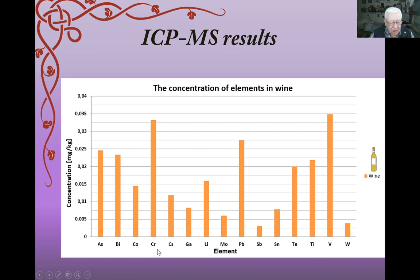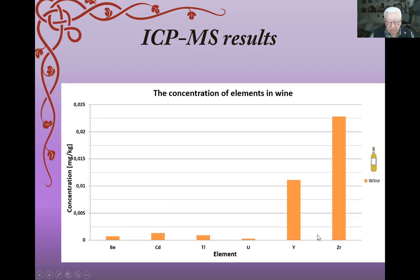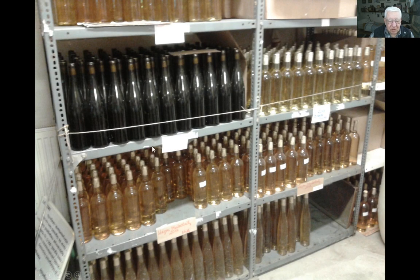and we have traces of chromium, we have small concentration of traces of chromium in wine, and we have cesium, gallium, lead, and titanium, tellurium, and tungsten present. And next elements present in the wine, it's very interesting that we have yttrium. It's the same scale, there are traces of traces, but it's slightly higher concentration of yttrium and zirconium in wine from Erdőbénye. So production looks like this.